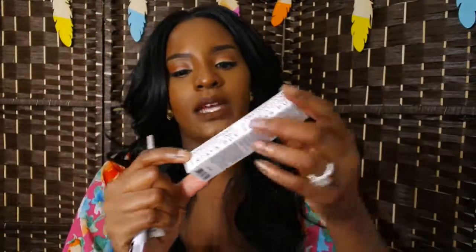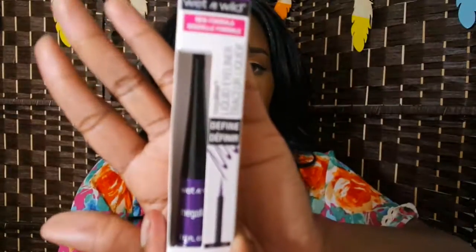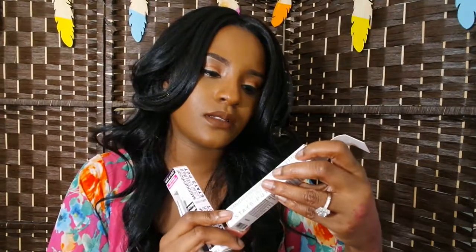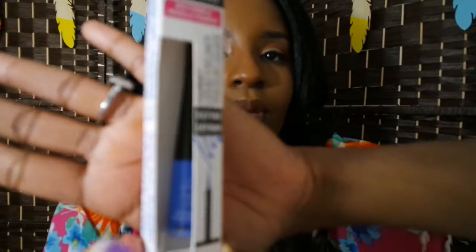And this is also Wet n Wild, the Mega Liner in the color Electric Purple. Still in the packet. And this one is also still in the packet, and this is called Voltage Blue, and this is also by Wet n Wild. You can see it inside. Yeah, I find myself reaching for those a whole lot just to play up my look, to make it look more out there. Just give it a pop of color, nothing too much.